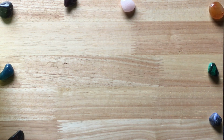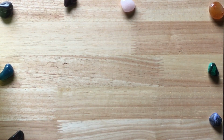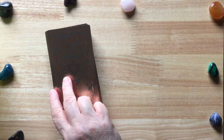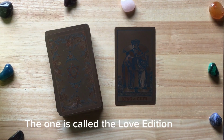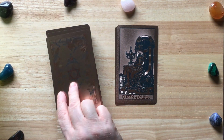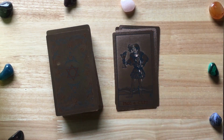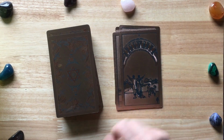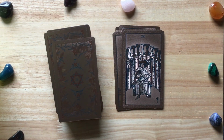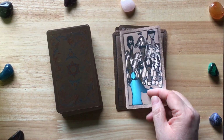Next on the list is this one here, the Neo Rider from the Neo Rider Tarot collection. And this deck is in order. The reason why I'm getting rid of this deck is just that I already have so many Rider-Waite-Smith decks, straight imagery where they have been recolored, that I just never reached out for this one. And actually, I also had the Shadow edition of this deck, and it's one that I have already sold.